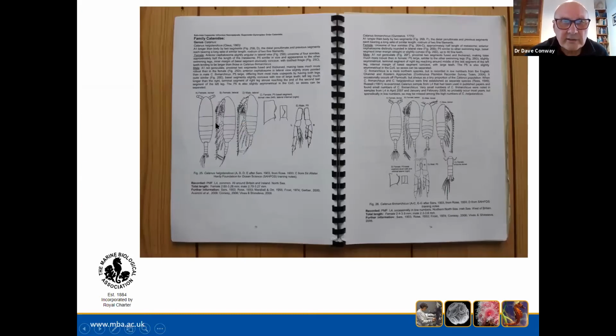It's black and white, very traditional, with drawings of the animals, all the salient points that you should look at, various little parts dissected and drawn, and descriptions of the males, females, lengths, where you find them, further information. At various times, I thought it'd be quite nice to do a book in colour, with photographs of live organisms, especially because they come out in photographs so much better than preserved organisms, which go all opaque.